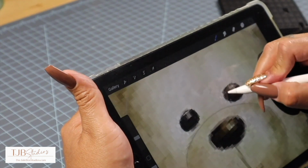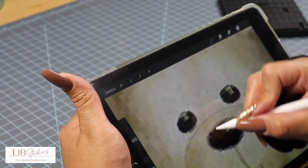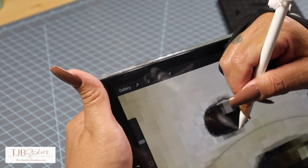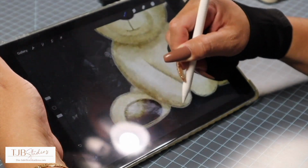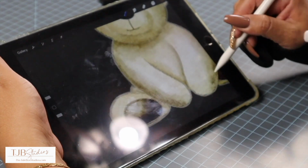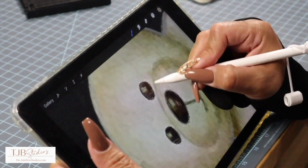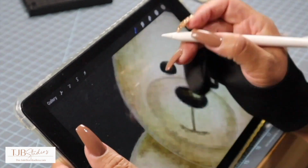So as you can see here, I'm just brightening up the eyes and the nose, making it a little bit brighter and more open, giving the eyes a little bit more detail. And I use a lot of different pen tips and brush tips in Procreate. I have downloaded some in the past, so I feel like I'm able to give this a little bit more of just upscaling it a little bit, giving it more details, making it more clear, making it brighter.